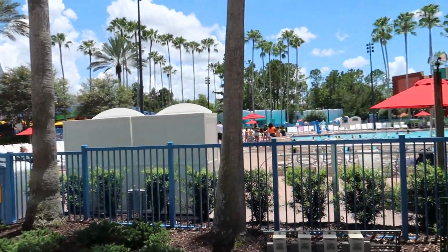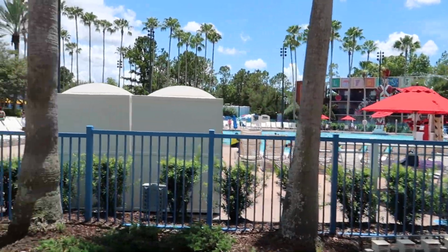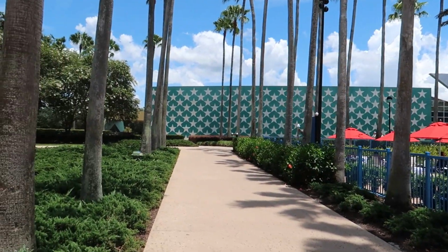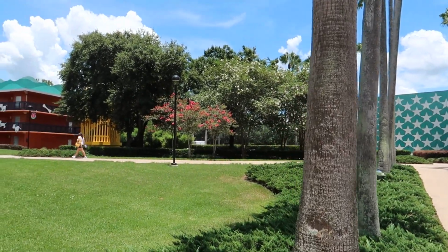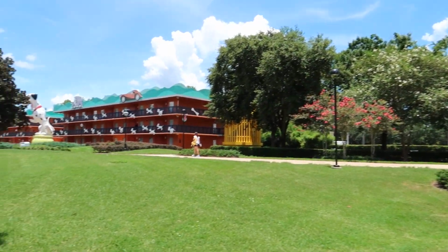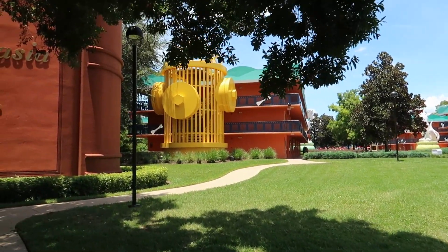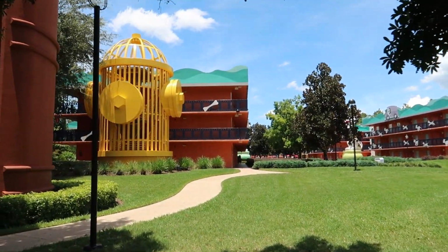So back at the Fantasia pool here, you can hear they're doing some activities at the moment. So that's always good and lively here in the afternoon. It's almost 2 o'clock in the afternoon. We're going to head over this way to the right side of the hotel, if I had my back to the lobby. And we're going to head into the 101 Dalmatians area.